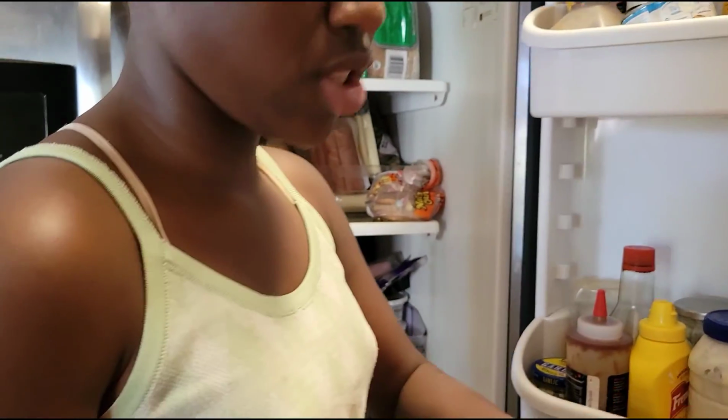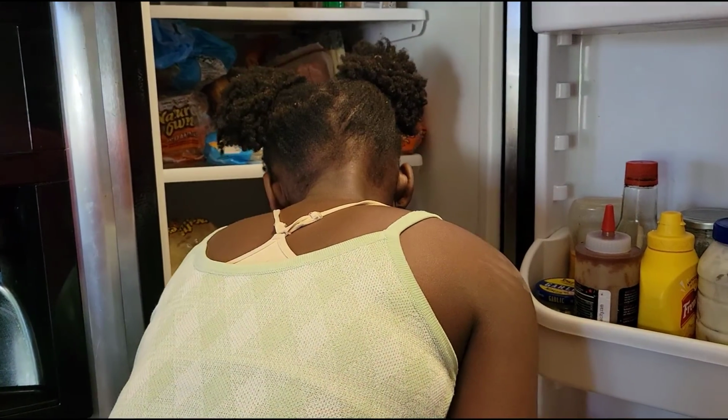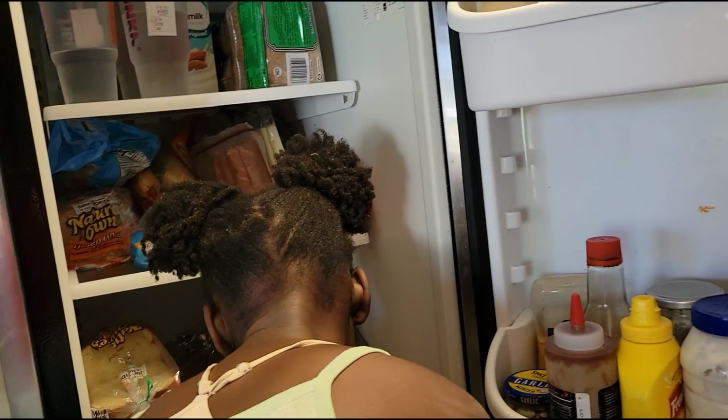Oh, say that again. We're gonna get 3 tomatoes, because you know Nemo loves tomatoes. Yeah. Oh, you have a scratch on your arm. And then we're gonna get... there's no more.